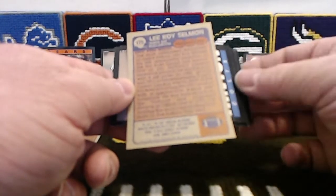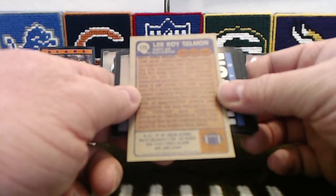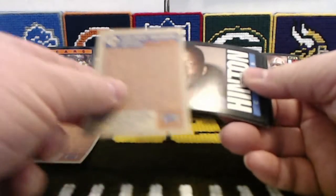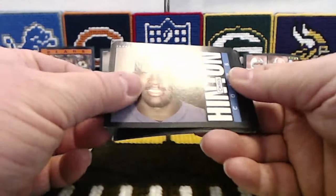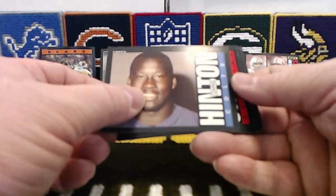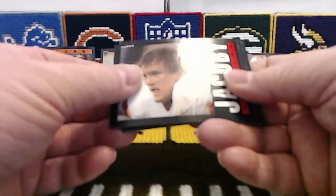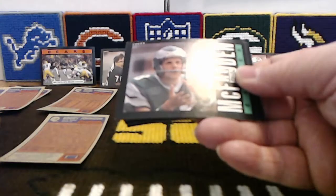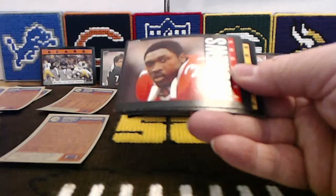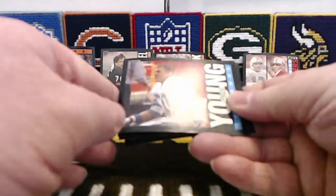The fronts of these cards are really classy, but so are the backs. The backs are really well put together. Topps did a really good job with this set. Chris Hinton, best known... He was a great offensive lineman for many years, but he's best known as the guy traded so the Broncos could get John Elway. Joe Jacoby, great offensive lineman in his own right. Paul McFadden, William Andrews, Ezra Johnson, Fred Young.